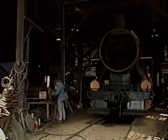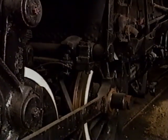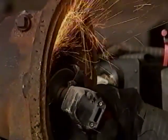The 7470 over this past winter has undergone a major overhaul. We've rebored all pistons and valve liners. We're in the process of installing new rings on the pistons.